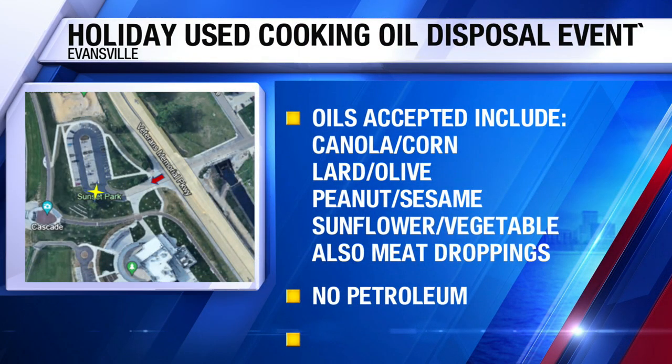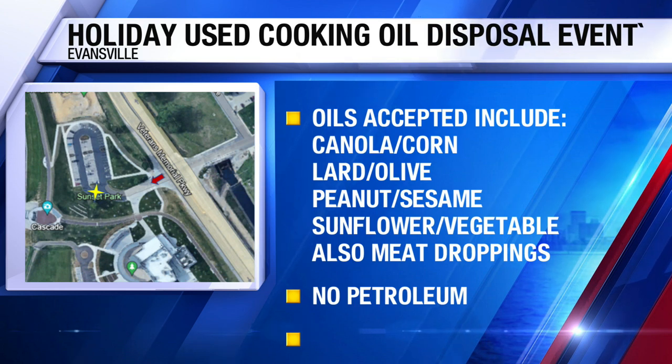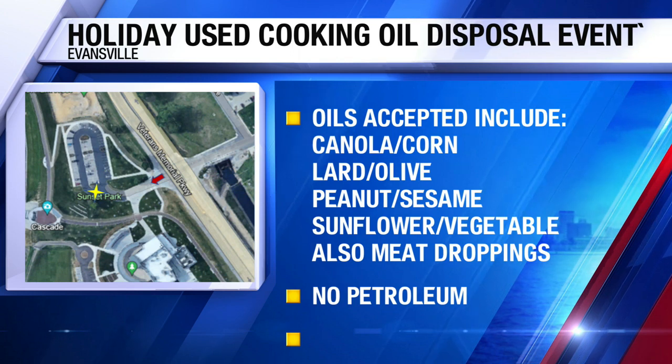So there's all kinds of oils that you guys are accepting. You don't have to worry about rattling those off. We have them on the screen because there's so many. But why is this really an important deal for the water utility?